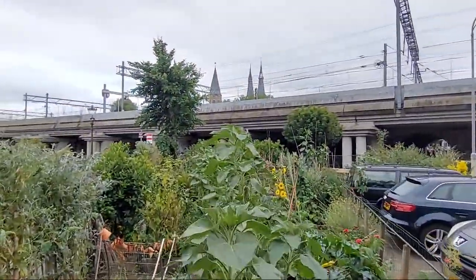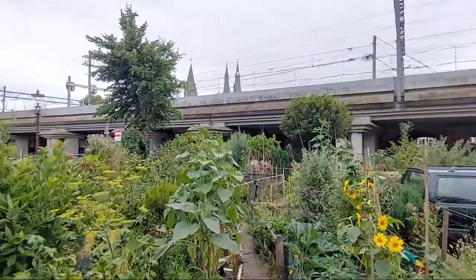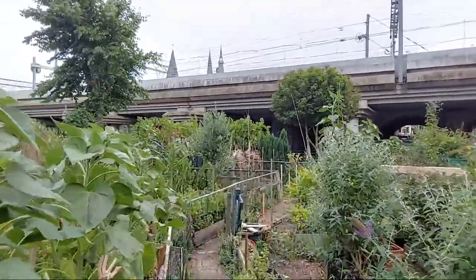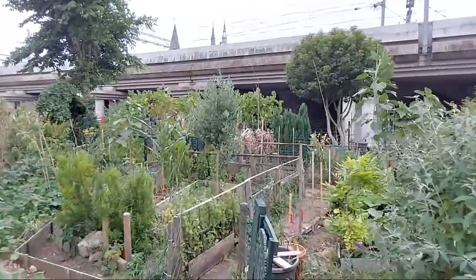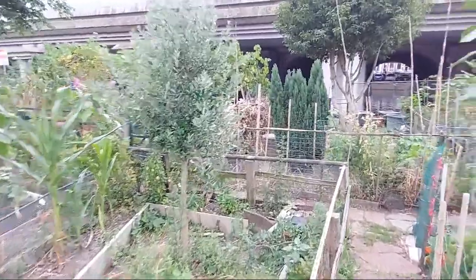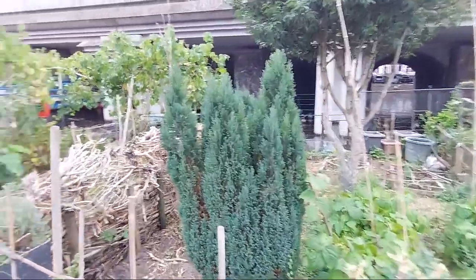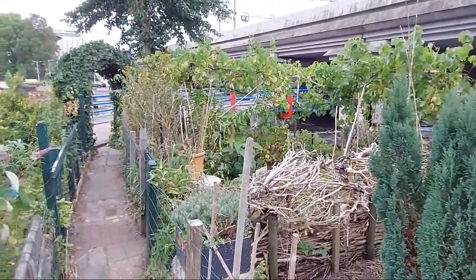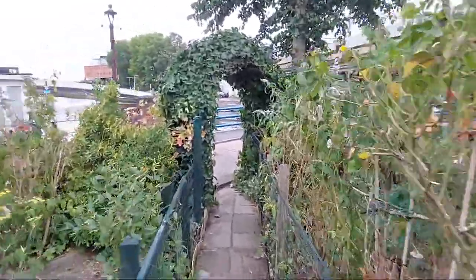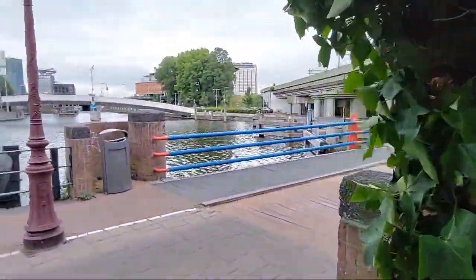Snuggled in the armpit of the railway lines. How's about that? I lead myself up the garden path here. Okay, here we go. Pretty, yeah? My garden is actually doing exceptionally well this year. It's looking good.